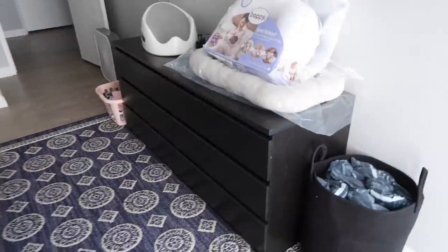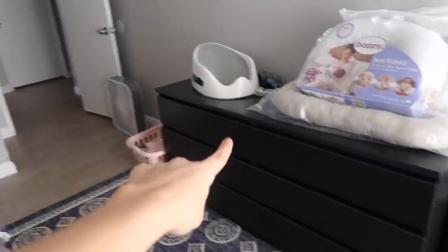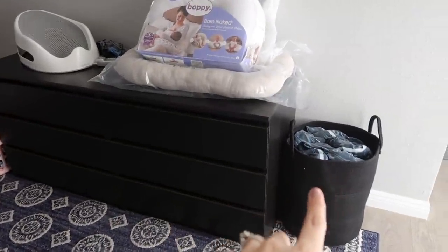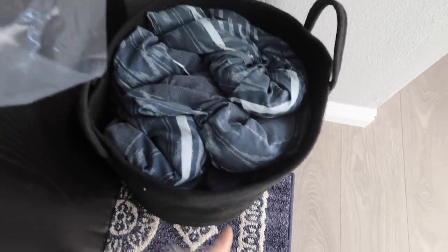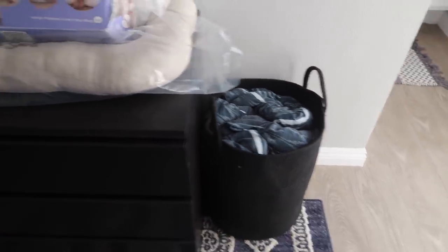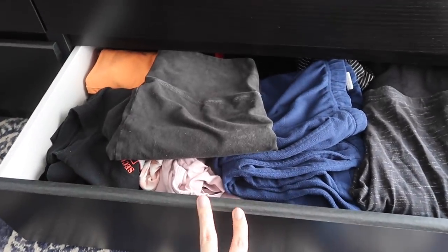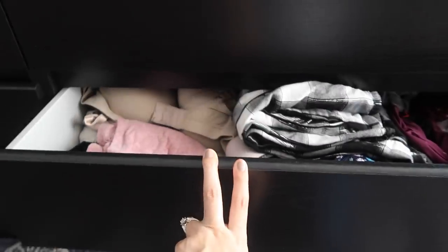And then this is our dresser. All of those three are Benny's, and then these three on this side is mine. This is baby girl's hamper, but I just have a blanket stuffed in it so that way I can reshape it because it came folded. So like I said, these three drawers are mine and I just really need to go through them. Like this is my PJ drawer. I don't wear like 90% of that. And then this is my bra and underwear drawer.